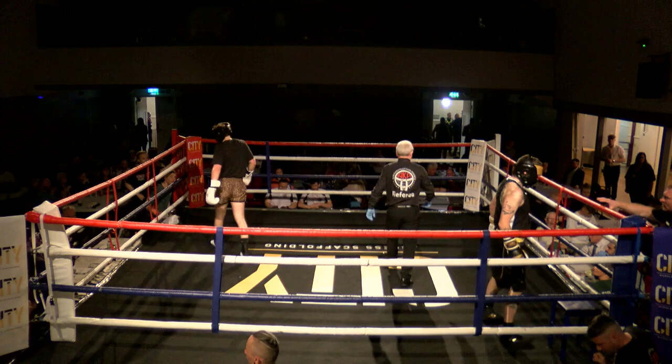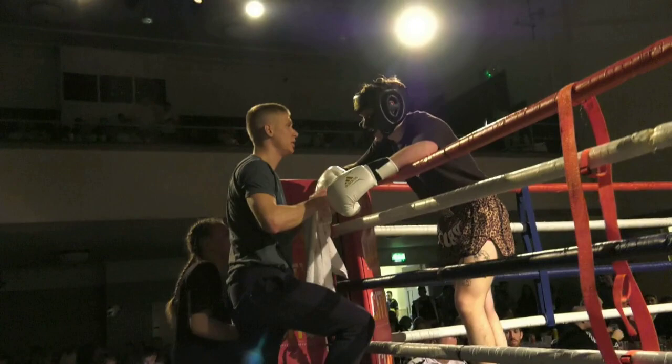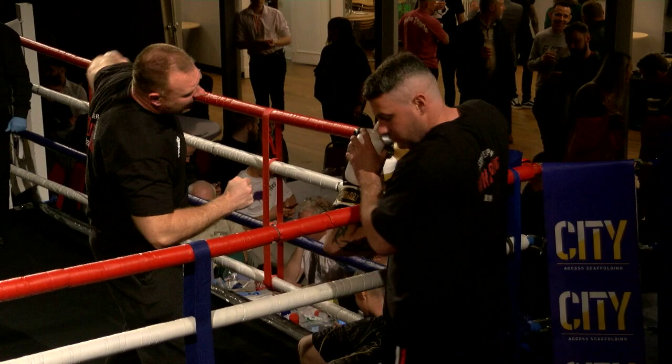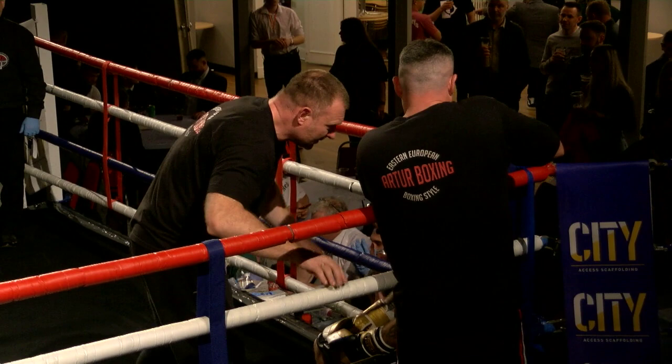Last 10 seconds, fire it on, like that. Good round for both fighters though. Definitely. Looked like a bit of a settling in round for Mateusz. I think Corey, maybe a little bit frantic, needs to settle down. You can see Artur giving that instruction there: back to straight shots, back to basics.